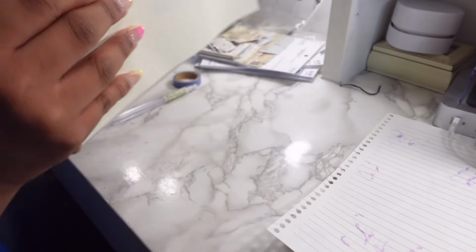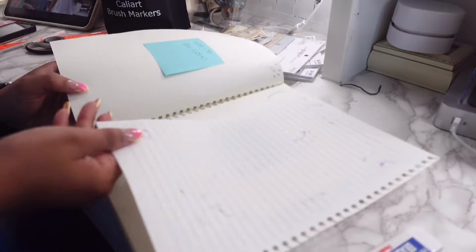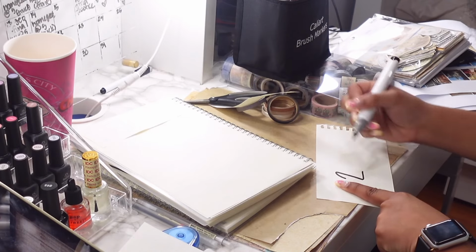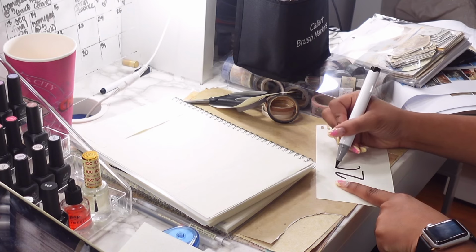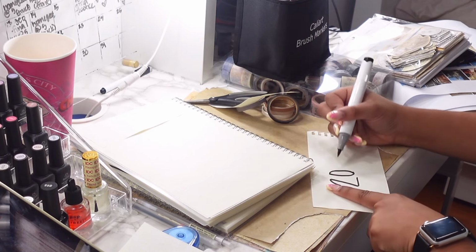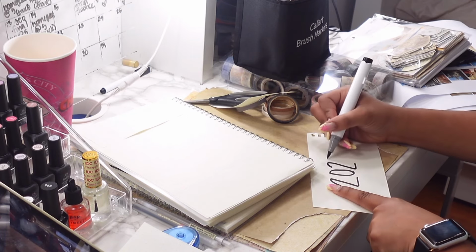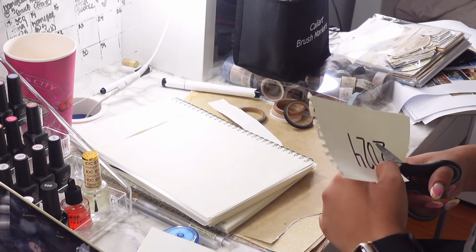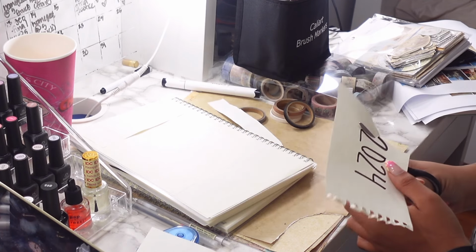So I finished the cover page. My second page is an about me page. When I was thinking about it, I asked myself, why am I going to be using an about me page? Well, the about me page is good just so that if you want to go back and look at your old journals, you can see where you're at in the world of 2024.